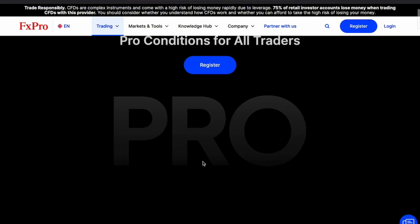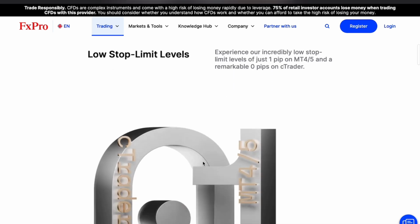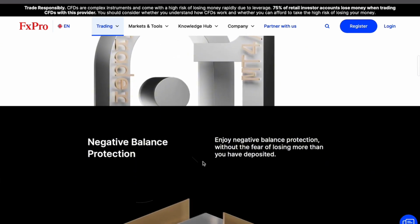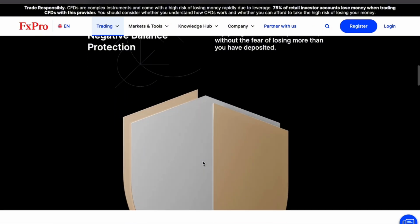If you're looking to dive into the world of trading, FXTM gives you the ability to start small and gradually work your way up. From competitive spreads to a variety of account types, it's a platform designed to accommodate traders of all levels.